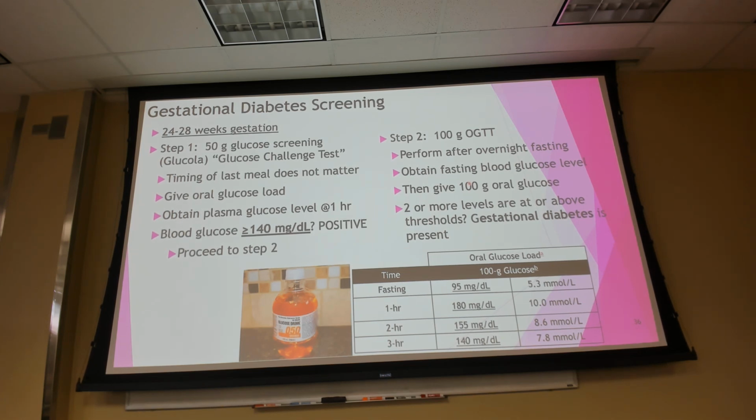Okay, step 2, this is a fasting glucose. So mom comes in the morning, she drinks this 100 grams, so they get 2 of those. And then they will test her blood level at 1 hour, at 2 hours, and at 3 hours. So it's a whole morning process. And there are different thresholds that mom must meet. We have fasting at 95, and at 1 hour, we're looking for something less than 180. At 2 hours, less than 155, and at 3 hours, less than 140. If that's abnormal, they're considered to have gestational diabetes.